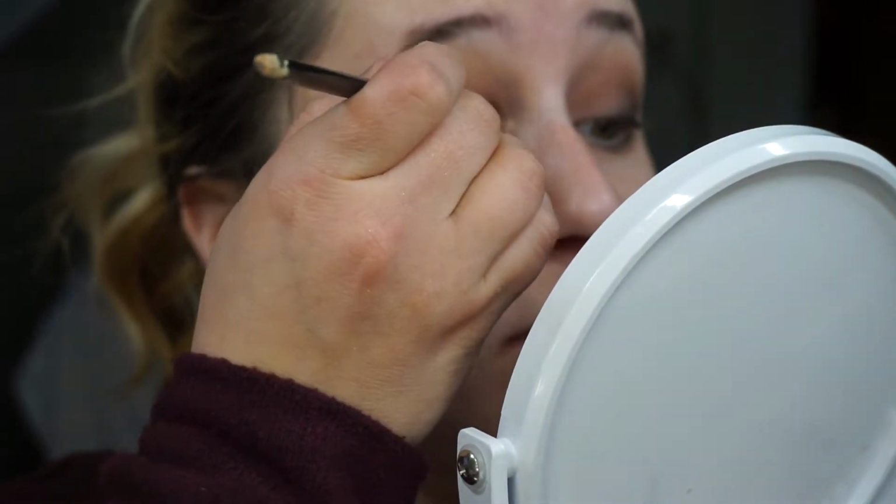And then I'm just going to take this shade from the Golden State of Mind palette called Can't Stop. It's a really pretty shimmer. And apply it right on top of the Supernova shadow.